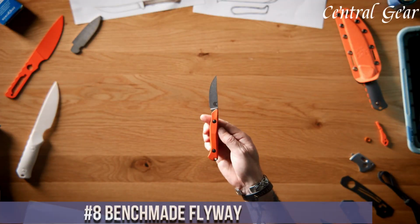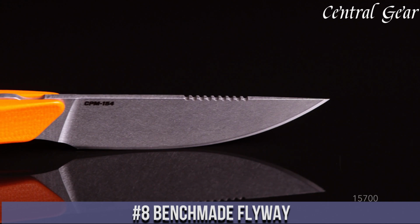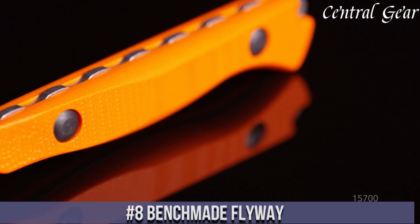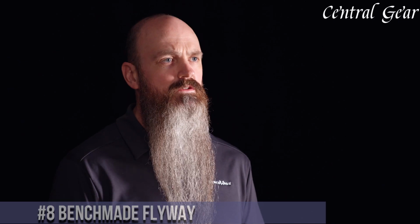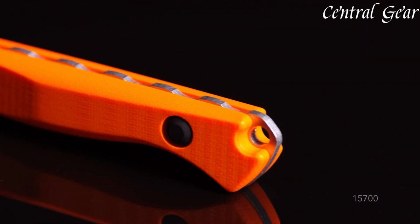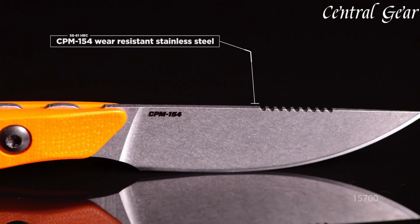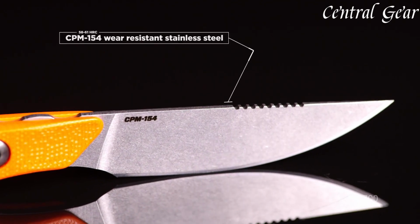Number 8. Benchmade Flyway is a specialized hunting knife designed for bird hunters and outdoor enthusiasts seeking precision and performance. Featuring a compact 2.7-inch CPM 154 stainless steel blade, it provides exceptional edge retention and corrosion resistance, perfect for detailed tasks like breasting out birds or small game processing.